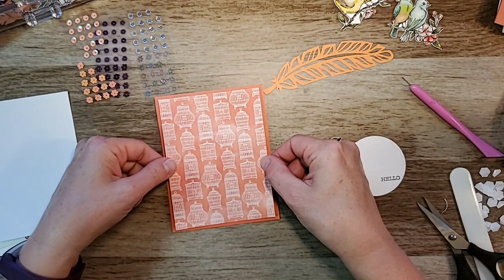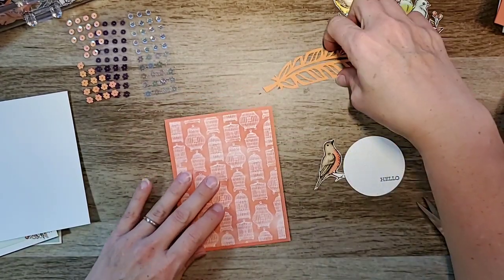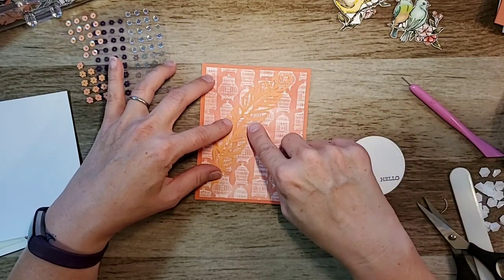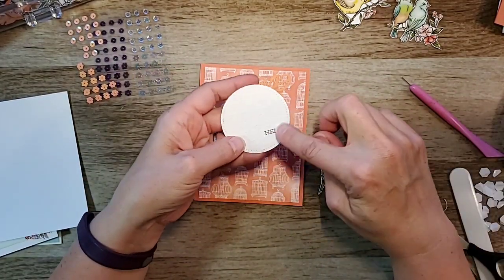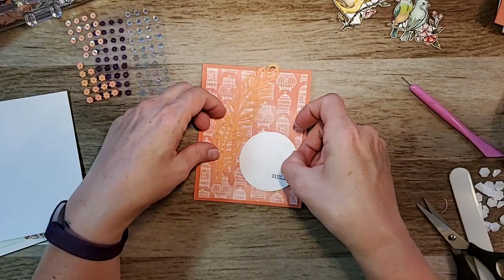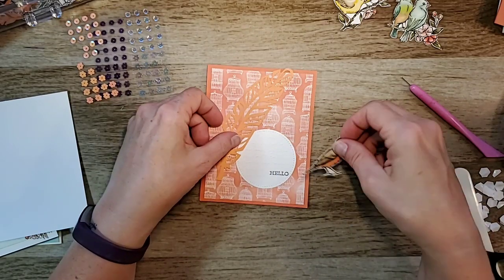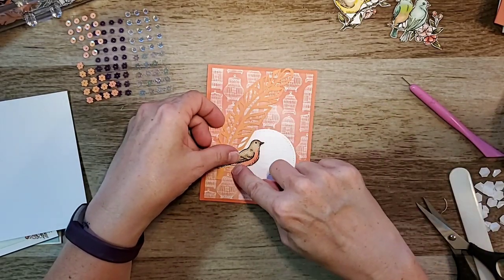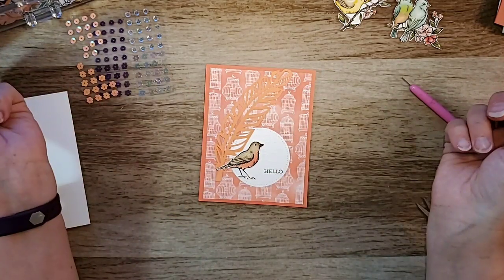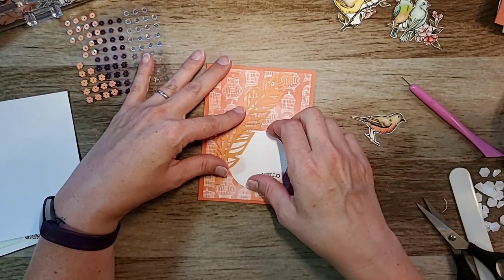So my idea was we would put this on, and then I thought the feather, because we've got the bird house, the feather. This circle I had kicking around in my leftovers. Excuse me, I got the hiccups. And then I thought the bird. I chose this bird because he's the same kind of color. And I thought he would go there. So really simple, but I think it would be really pretty.